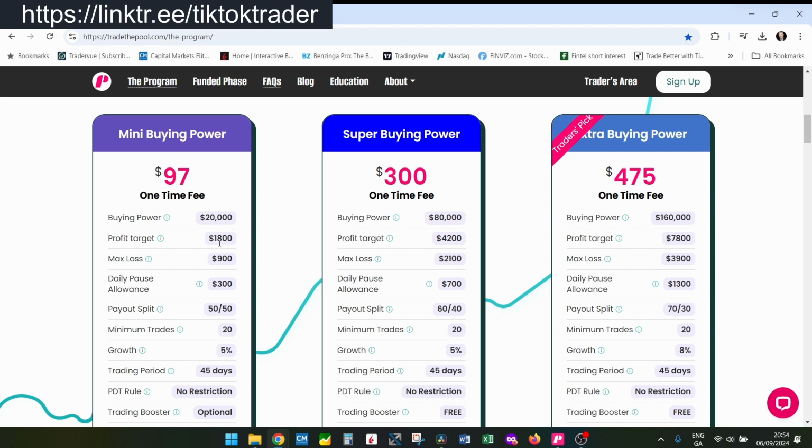But the max loss and the daily max loss, or the daily pause allowance, if you will, are in play. You can pay a fine and reset the daily pause if you want to, same day. But my advice is that if you hit that daily pause, max daily drawdown, it's best to go with the guidelines. So that's essentially the program in a nutshell.